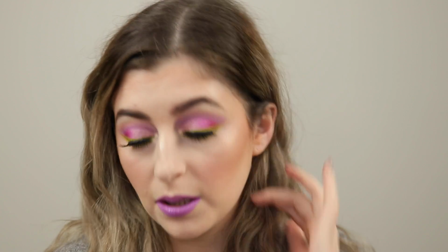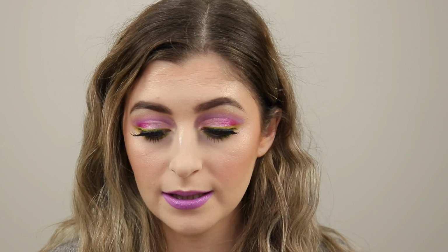This palette is amazing. The formulas in here are really beautiful. There was basically no fallout whatsoever, which is really amazing considering how pigmented these shades are. I will be playing around with this palette a lot more. Let me know if you would like to see another tutorial or another video using any of the other shades in there. If you don't want to see a video but you would like to see another look, I could always do one and post it to Instagram.